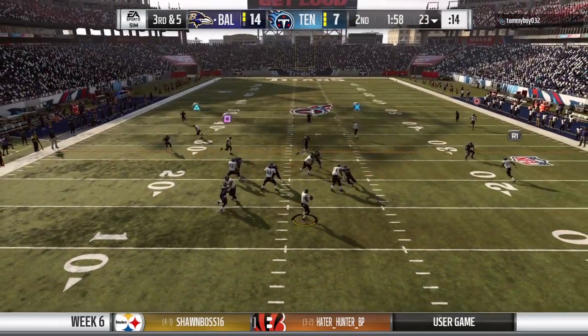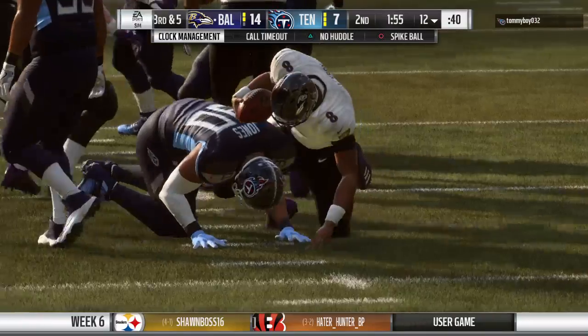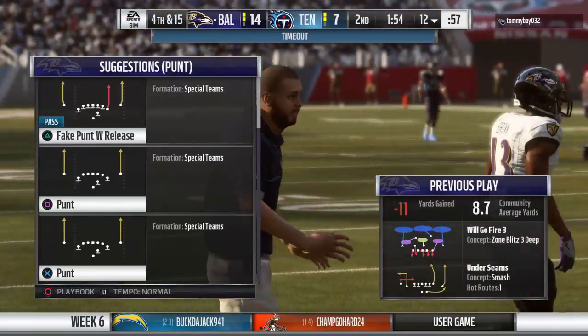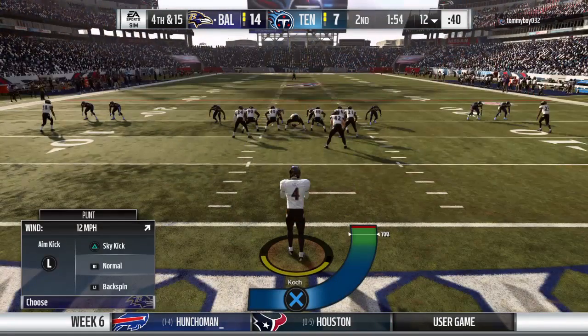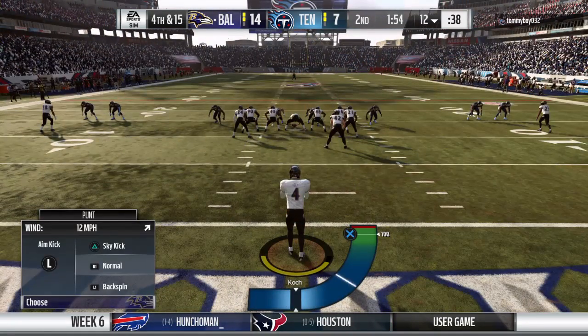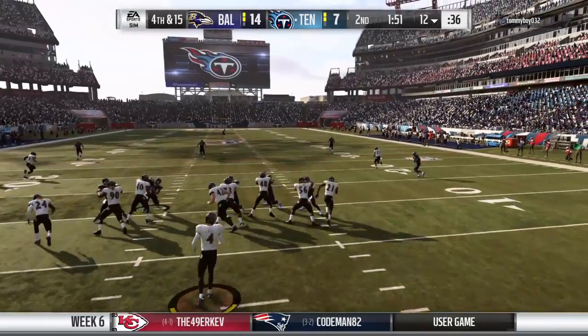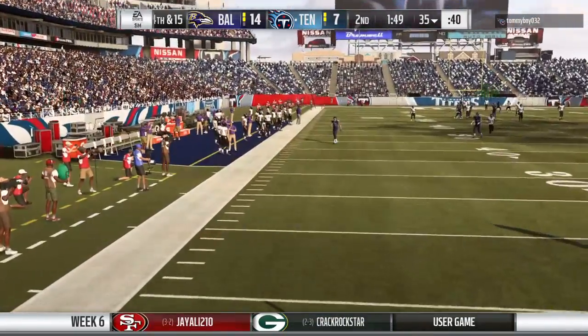From the gun on 3rd down, Jackson. Pressure comes, and the Titans are able to bring him down. And the Titans are going to signal for a timeout defensively. It's just their first, so they'll have 2 remaining here before we get to halftime. So on 4th down, here's Sam Cook to punt it away. And this is away. It's a high kick, and he got all of it.